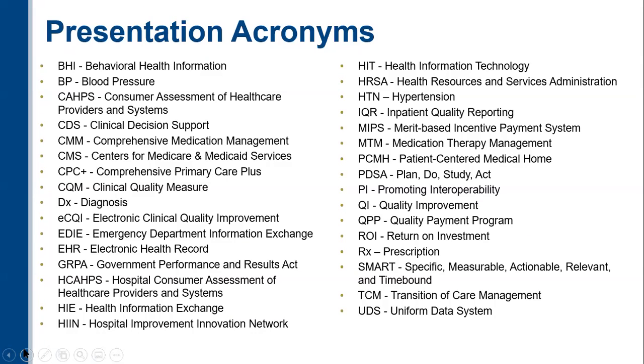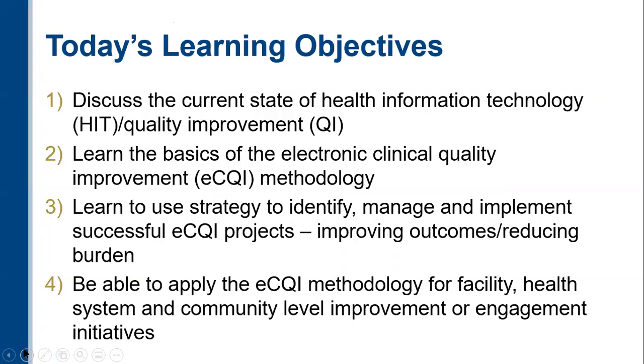Today during the presentation, and don't worry, I am going to send out these slides and the recording after this, so there will be no quiz on any of these acronyms. But here is a list of some of the ones that I'm going to be using today. I will try to remember to say them all out loud first before I start and jump into the alphabet soup that is the healthcare world that we're living in right now.